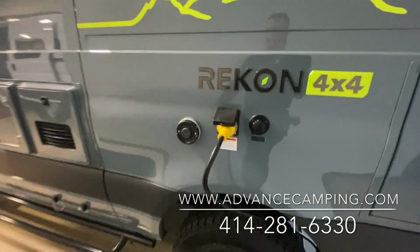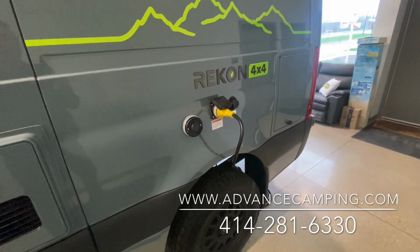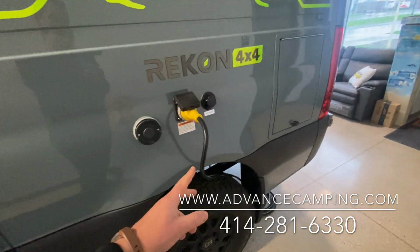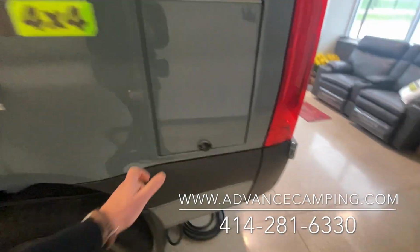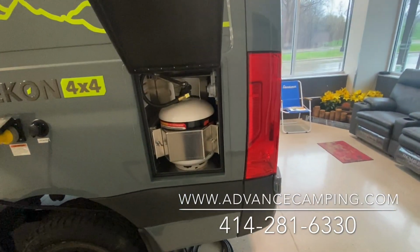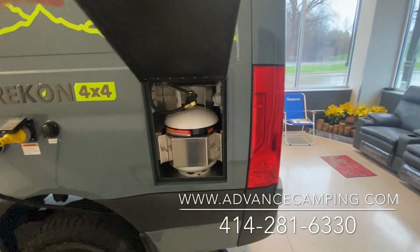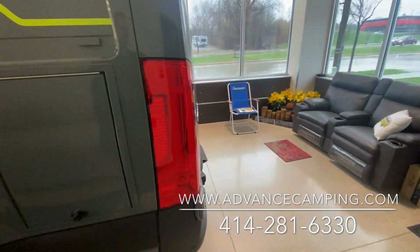Next, we have this Truma VarioHeat heater exhaust. So that'll be the exhaust from your heater. You've got your plug-in cord, 30 amp twist lock, city water connection. And then here again is your propane tank above the floor. So you don't have propane riding underneath the van where it could get damaged if you're going off-roading.